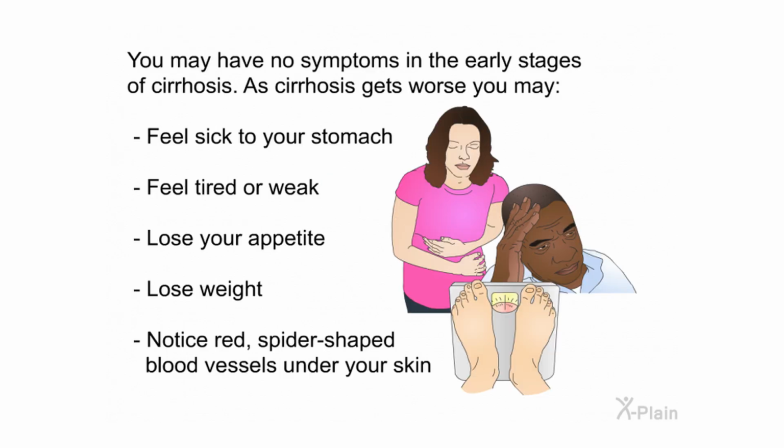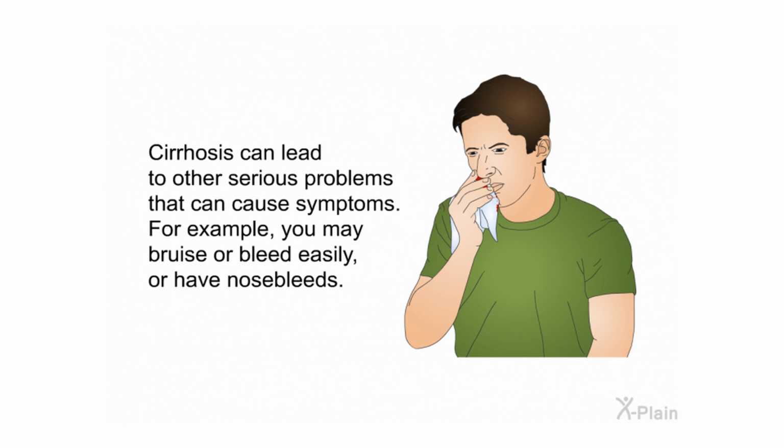Symptoms. You may have no symptoms in the early stages of cirrhosis. As cirrhosis gets worse, you may feel sick to your stomach, feel tired or weak, lose your appetite, lose weight, or notice red spider-shaped blood vessels under your skin. Cirrhosis can lead to other serious problems that can cause symptoms. For example, you may bruise or bleed easily or have nosebleeds.